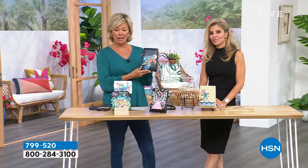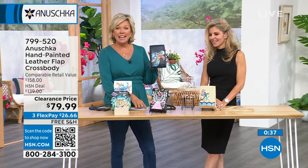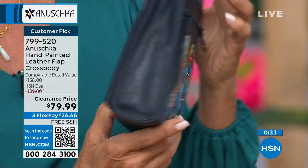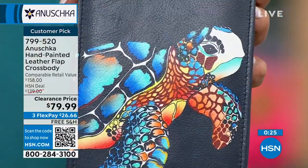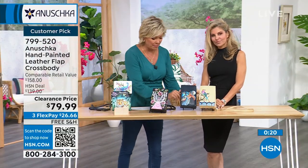It's quite extraordinary. So these prices, this is normally $140, $139. It's $80 today, so it's a nice $60 off. And again, you'll love, if you are collecting a certain theme or if you are just an Anuschka fan and collector, you get it. These, once they go, they're never going to return because there's no two bags that are exactly the same. It's very true.